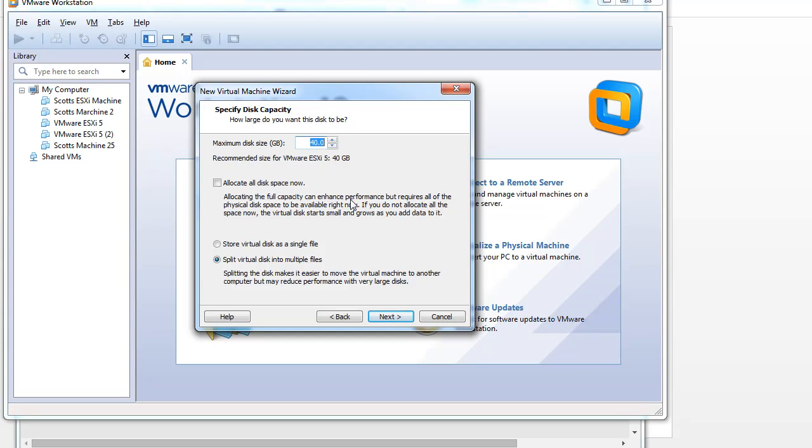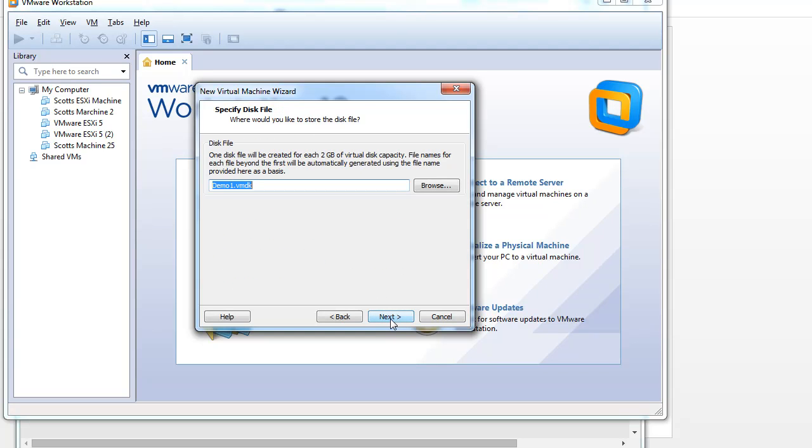I forget what it is, but you could create it at like 150 gigs. Essentially, in real world practice, you're going to be creating this at like a terabyte or 20 terabytes or whatever, depending on your on-prem storage needs and how much data you need to utilize here. But let's make this at least 150 for the sake of this demo.